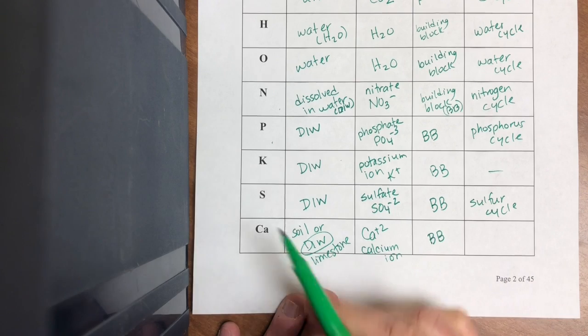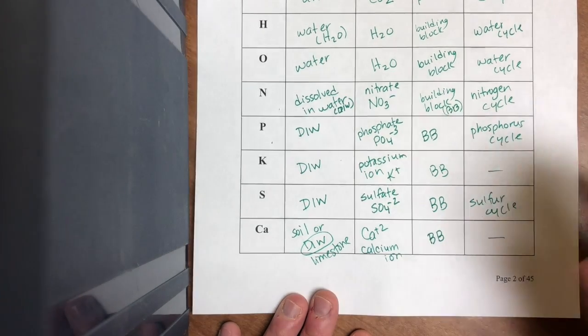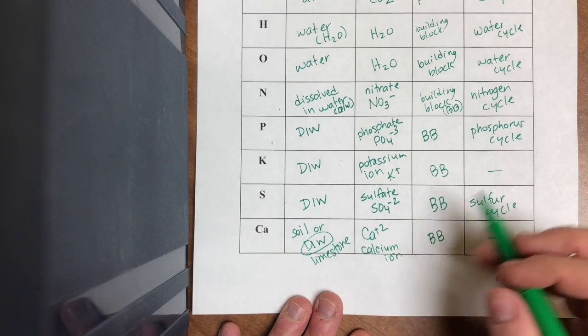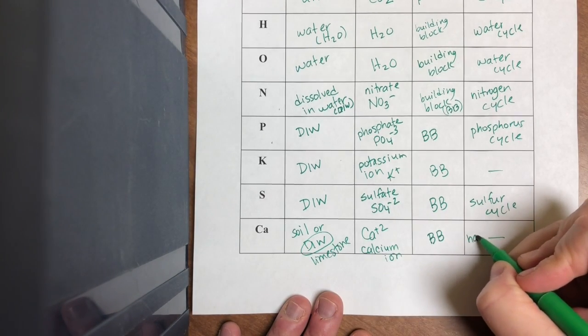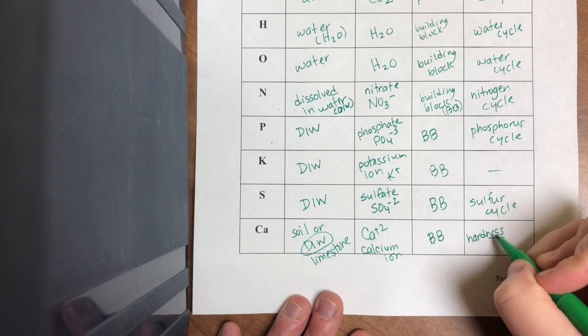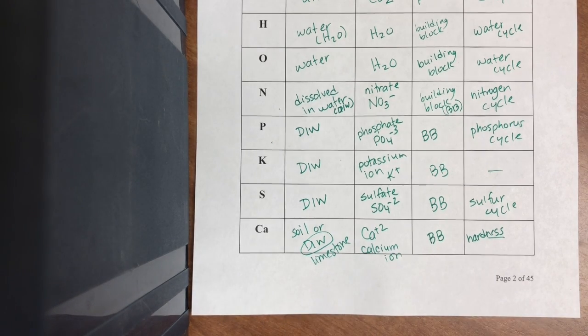Cell walls are going to need that calcium in it. So super important, and we're not even going to worry about any of the cycles with that. But calcium is associated with hardness. When we talked a little bit about the water pollutant of hardness, we didn't talk much about that, but again, the hardness of the water supply can be related to that.